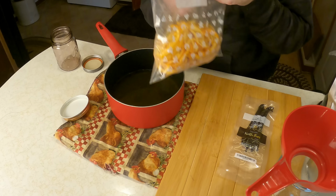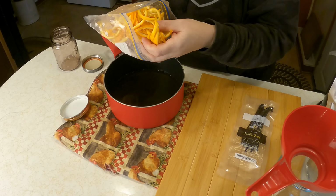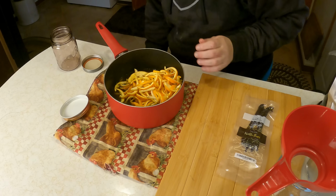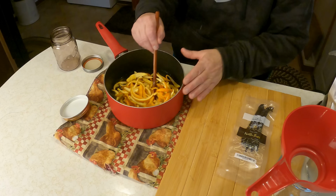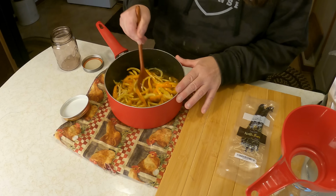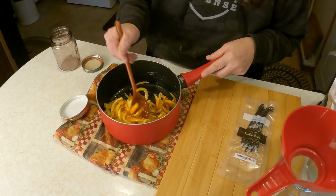Another thing is do not waste anything. These are actually orange peels. I added these to a couple cups of water and about 2 cups of sugar. I used my vanilla sugar that I've done in many videos, and I cooked it for about 45 minutes. And then you roll it in sugar. So basically you're making orange peel candy.